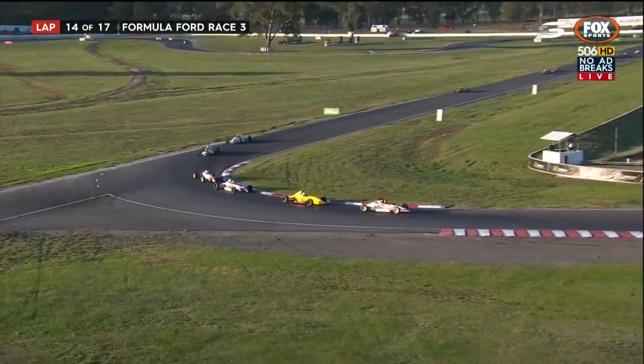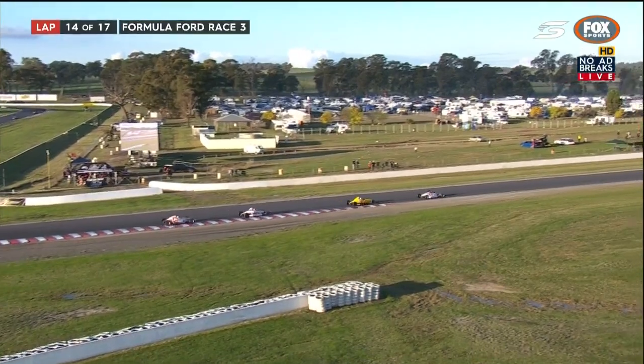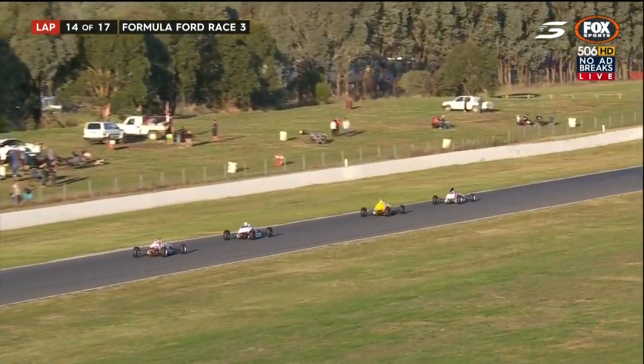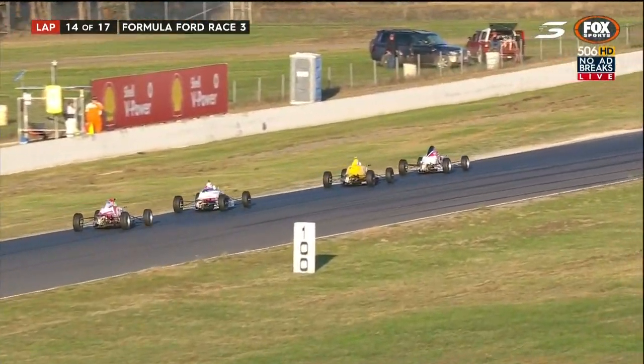It's now a 4-car scrap for the lead. Closing stages, it'll be 3 laps to go. Wow. At the end of this, you blink and the race is almost over. Lazaro's really brought his way back into this one, hasn't he? He's P4 at the moment.